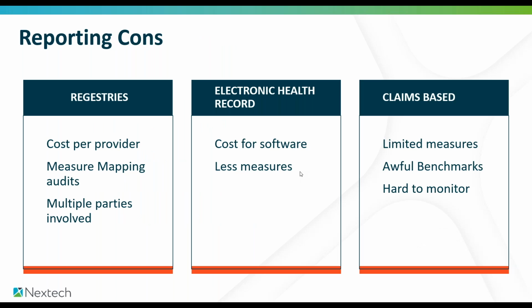Now let's talk about some of the cons. So for reporting, registries have a cost. Typically it's a cost per provider. For larger practices, it could be a very expensive connection to use that registry. We have measure mapping audits. So you do have to spend time and additional energy to make sure that the data that's coming over from your database to that registry is accurate.